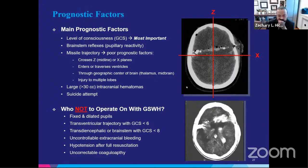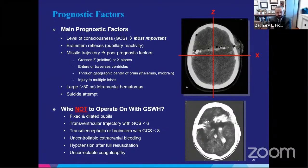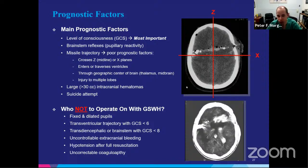I just want to add one thing for the residents, which is that when you mention young as a good prognostic indicator, I would emphasize that in very young kids, being as aggressive as possible is really the way to go, because sometimes what appears to be an unsalvageable injury may actually be salvageable in a very young kid, and their plasticity is so dramatic that they can recover from things that we often don't think they can.